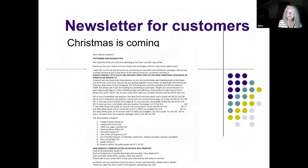This is a newsletter that was prepared by Kate, and I'm more than sure that Kate would be happy to share it with anyone who wanted a copy. I'm not going to go through it because time won't allow us to do that. But she lays it out very well in that newsletter. And here's some of the things that we can do as well. Gift sets. Kate mentions that in her newsletter.